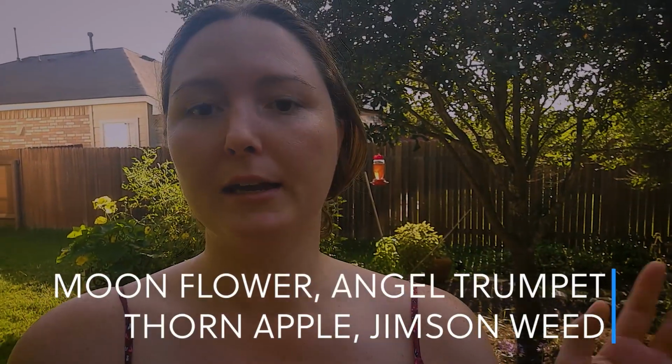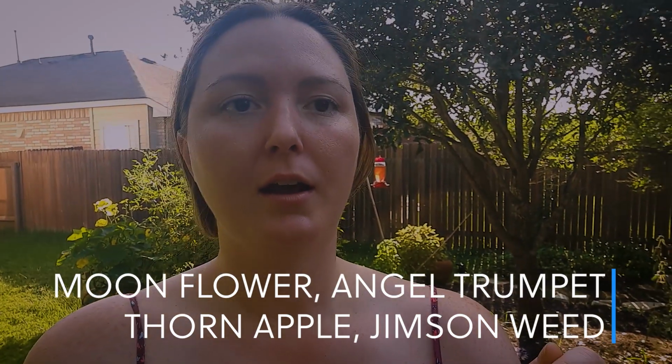Update on, they're not moonflower vines. I get it. It's a different kind of plant. They bloom at night. We call them moonflowers. Some people call them devil's flowers, whatever you say. It doesn't matter. They're amazing and beautiful. And by the way, they're poisonous. Don't eat them.